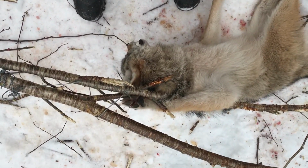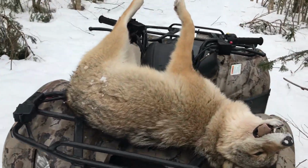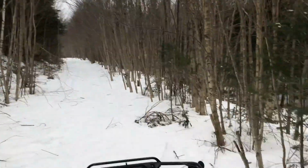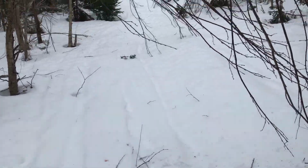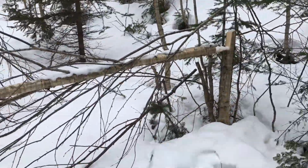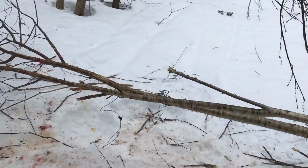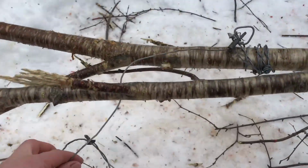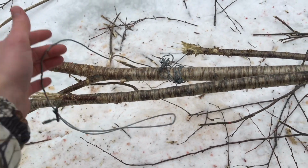I'll turn the camera back on and get it out. So yeah, that's the coyote. See this old road that comes down here? There's quite a few of these up around the area that we're setting. Me and my dad just took a few trees like this, kind of made like a natural set, cut it off about 3 feet up. Just laid some sticks, blocked it all off, and nailed the snare in the middle. And like I said, we're gonna have to come back and set a new snare here because she's just mangled.